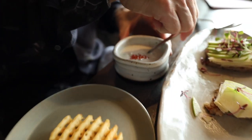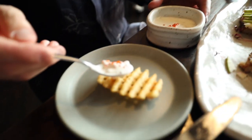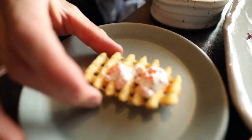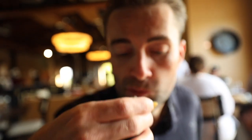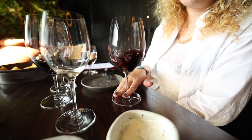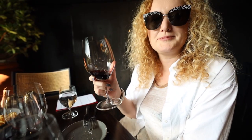And here we have an orange sauce with red caviar. It's perfectly paired with these chips, so put it on top. Oh my gosh, it's so delicious. French fries with red caviar and the sauce is perfect. Any wine feels so much better after you open it up. So yeah, that's amazing.